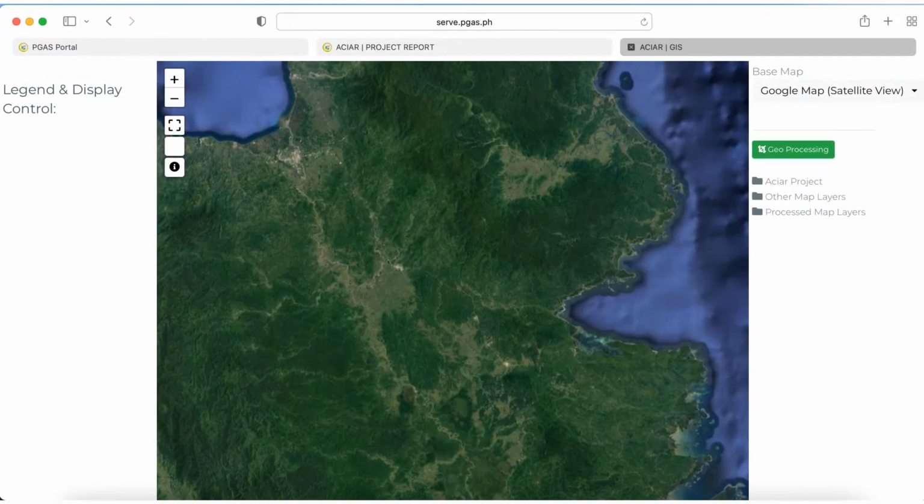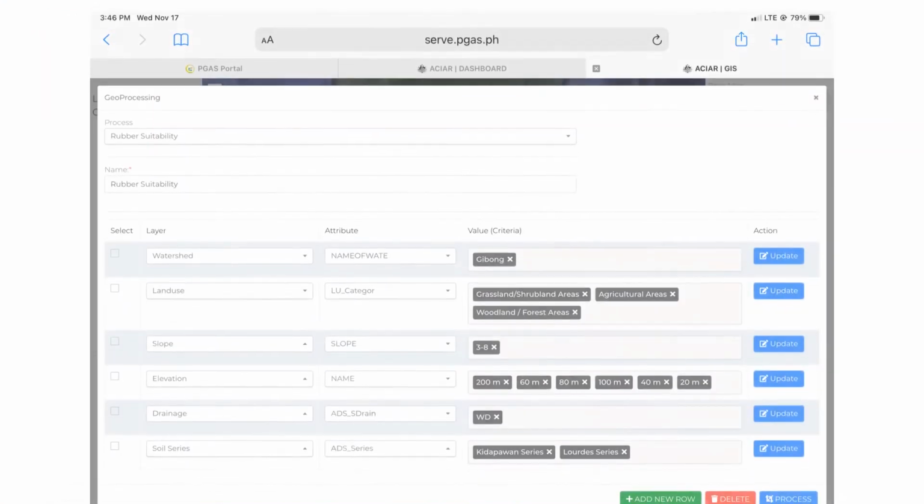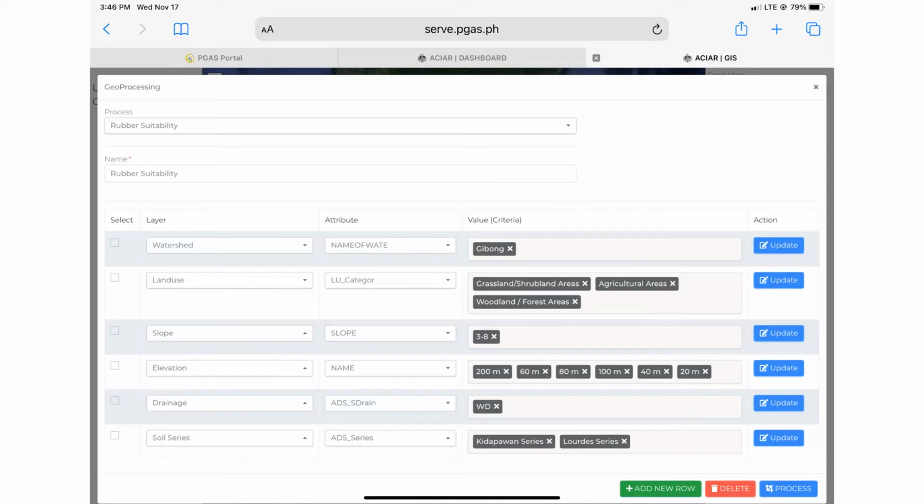To demonstrate the option 1 soil suitability operation, clicking the button Geoprocessing will display the criteria configuration page. In this page, you can add and remove layers dynamically depending on what criteria you want to play around and see the result right away. You can select attribute and specify the values as parameters. After setting all the conditions, configuration, and criteria, clicking the process button will do series of clipping geoprocessing operation, on the fly.